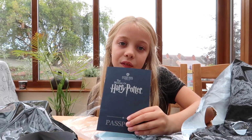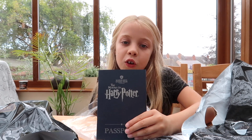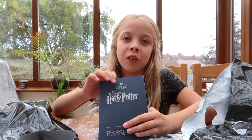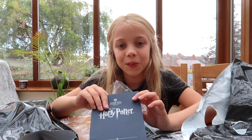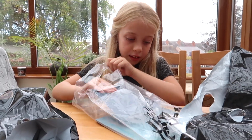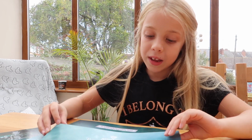We didn't get given these when we went in, so a tour guide asked us if we had one, and we said no. So he went to give us one, which was really nice of him. Next up, we had lots of photo experience.